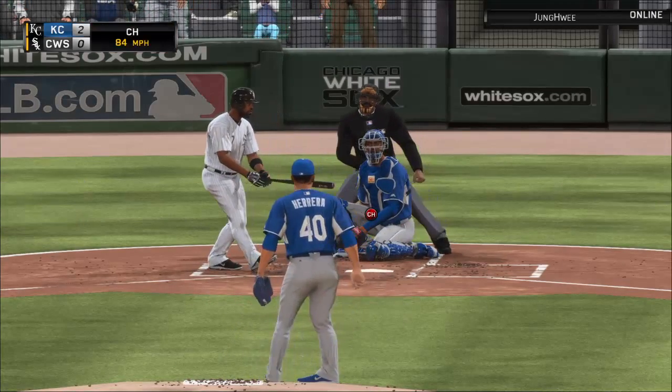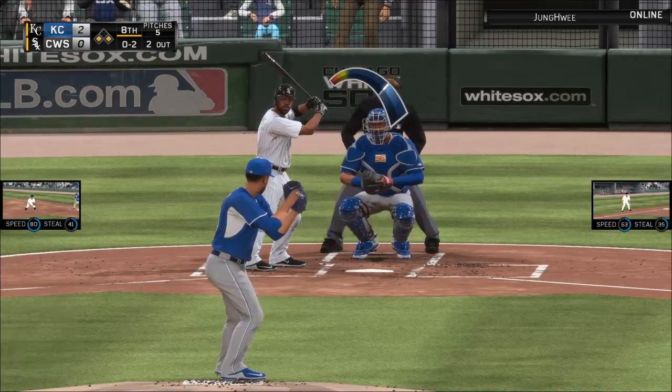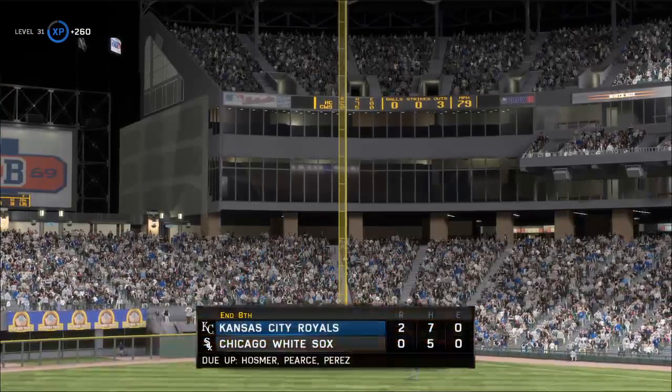Rollins swings and misses as he's behind here 0-2. They haven't been afraid of coming right after this guy. They've made him have to swing the bat. Struck him out. You talk about pulling a rabbit out of your hat.